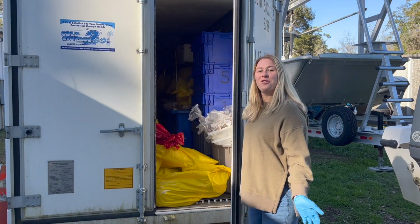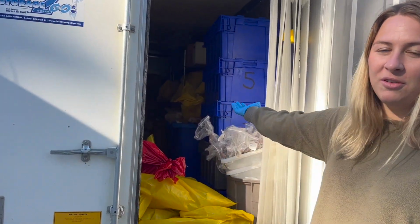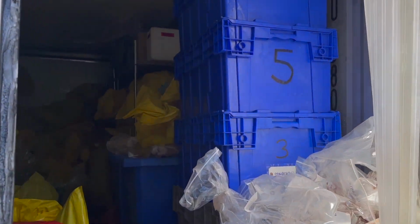Here is one of our largest freezers that we have here at the lab. It currently has over 200 samples in it, most of which are large skeletal parts and stomach and intestines.